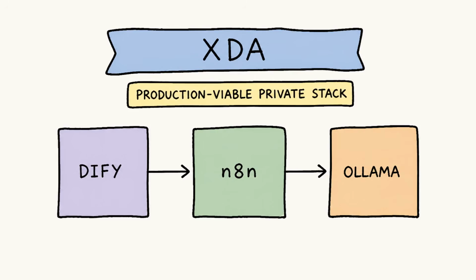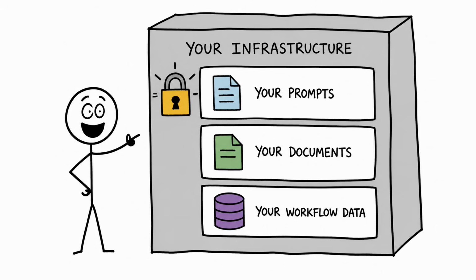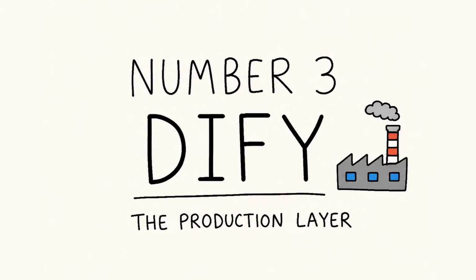Tech press like XDA has been documenting Dify paired with N8N and Ollama as a production-viable private stack. Your prompts, your documents, your workflow data, all staying inside your own infrastructure. That last part is the point.